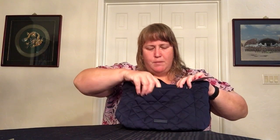These have on the front a magnet pocket, and it goes all the way to the outside of the straps right there, and the magnet's in the middle. And here you can see that really pretty interior. I really like this with the navy. It's such a nice pop, a bright, cheery inside. So, okay, that's the one side.